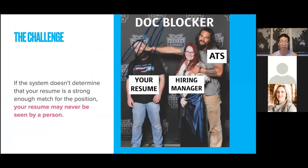The big challenge here for applicants is that if the system doesn't determine that your resume is a strong enough match for the position, your resume may actually never be seen by a person. The ATS is basically a doc blocker.